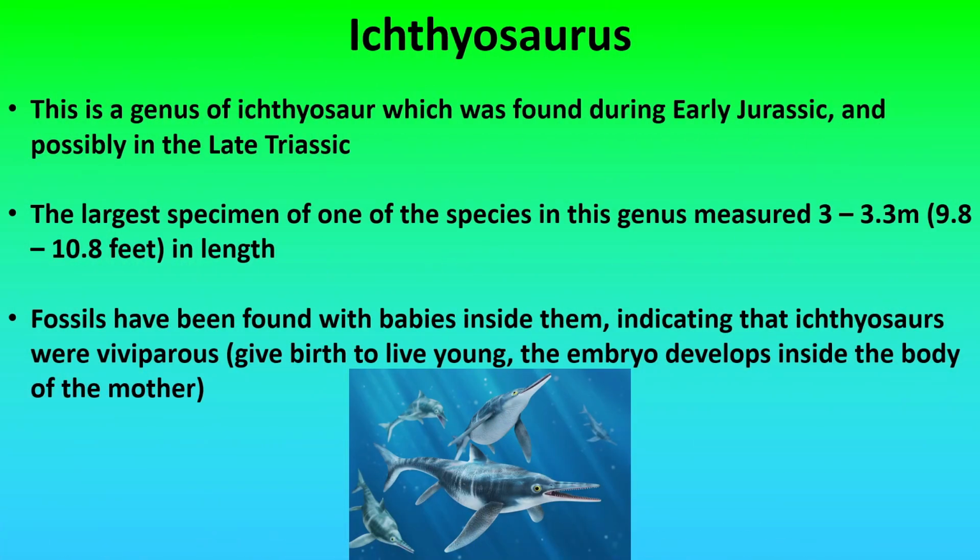Next is the Ichthyosaurus, and this is a genus of ichthyosaur, which was found during the early Jurassic and probably in the late Triassic. The largest specimen of one of the species in this genus measured 3 to 3.3 meters, 9.8 to 10.8 feet in length. Fossils have been found with babies inside them, indicating that ichthyosaurs were viviparous. Viviparous meaning that they give birth to live young, and the embryo develops inside the body of the mother.